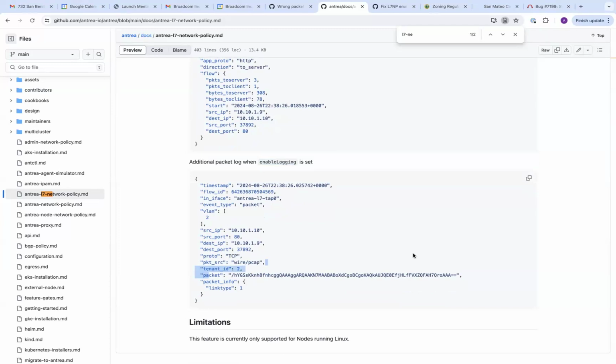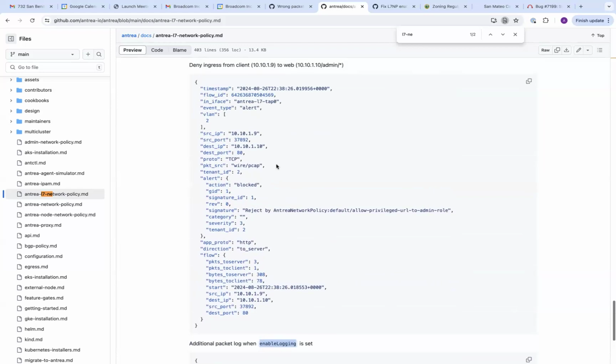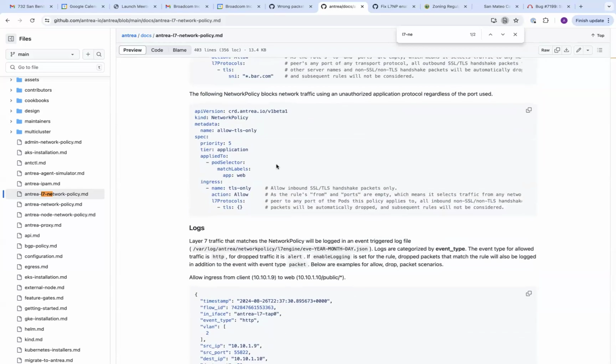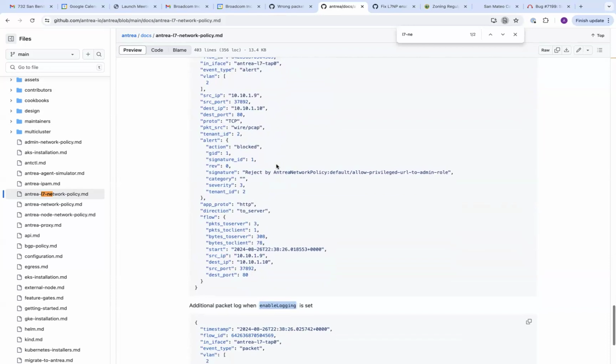It just occurred to me that with enable logging, Antrea still logs the L4 traffic and uses redirect as the result. Oh, so we still log it, but we don't log any L7 data. Is that what you're saying? Yeah, we just log the L4 data in Antrea. Yeah, that makes sense. I think that's meaningful behavior.